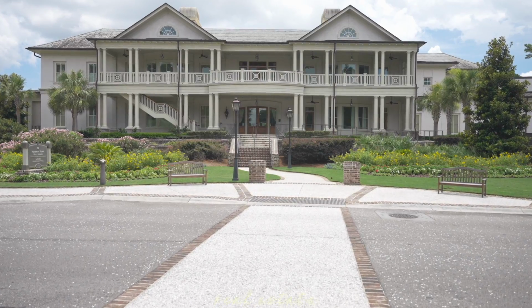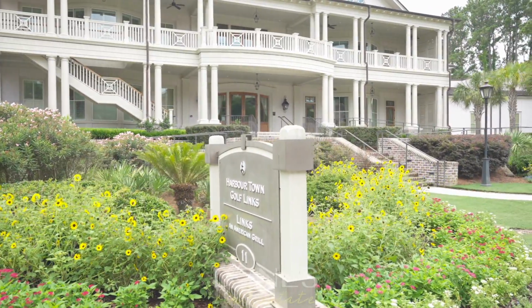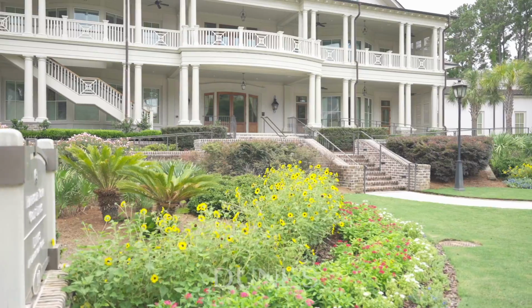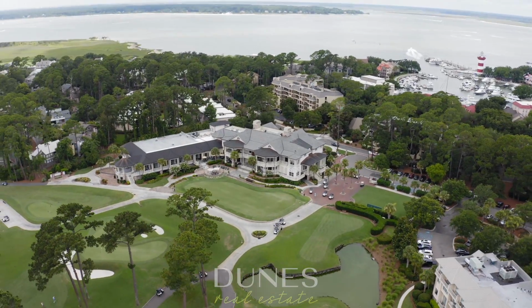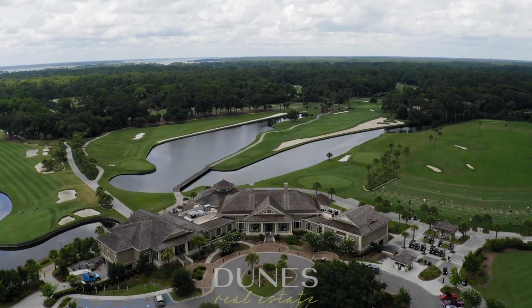So we're standing in front of Harbour Town Links. This is the clubhouse to the PGA Tour's event, Harbour Town. Behind Harbour Town Links is the restaurant Links, which is inside of the clubhouse. It's phenomenal food. Been there multiple times. You can sit out back.